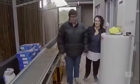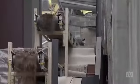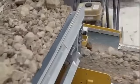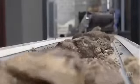Due to the heavily restricted access along the side passage, designer Georgia had the excavator driven in via the neighbour's yard, and 8 conveyor belts have been sourced from around the country to remove the remaining 8 huge truckloads of dirt. It's all very complicated, and as usual, complicated means expensive.